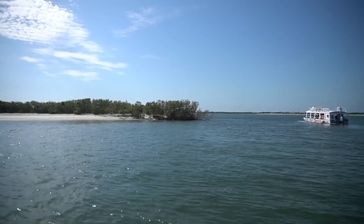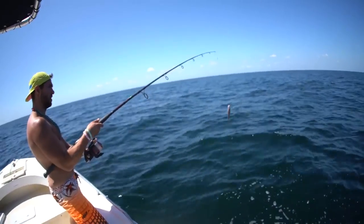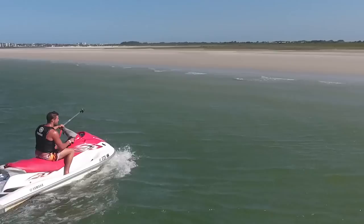Daytona has a wide array of activities that it's famous for. Obviously, water-based activities like sailing, surfing, kayaking, canoeing, paddleboarding, and jet skiing. More notable is actually the NASCAR event, the Daytona 500. So if water sports aren't really your thing, you can always watch a bunch of cars drive in a counterclockwise circle really, really fast for 500 miles. That's it.